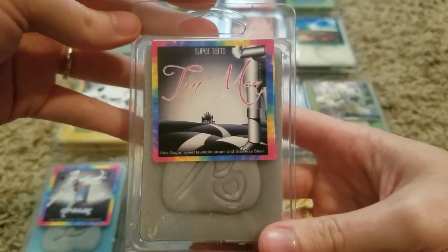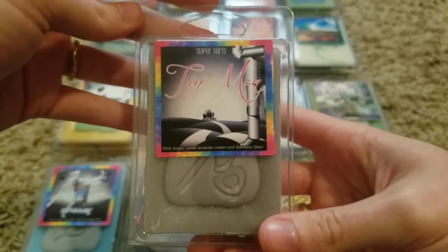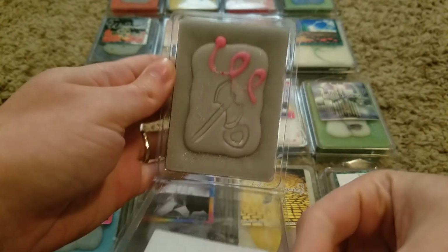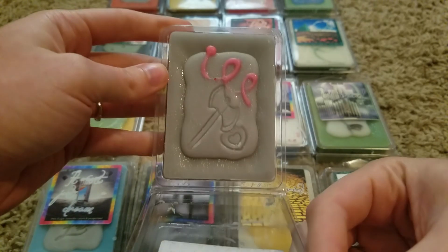This next one is Tin Man, and this one is pink sugar, sweet lavender cream, and stainless steel. So this one is Go to Sleep and then stainless steel. This is one of the ones that I was the most curious about. I had to get this one because I had no idea what she was going to do with that stainless steel note.